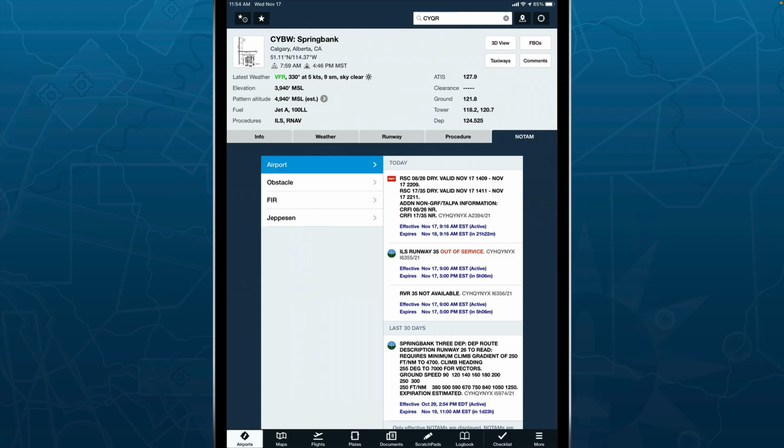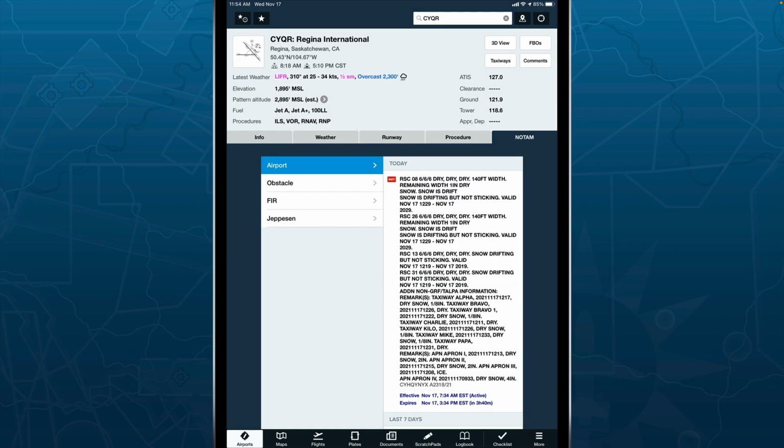Let's take a step back now and take a look at the runway surface condition NOTAM in Springbank. You'll notice that the runway surface condition is listed for each runway, and it just has a description on it, so dry and the validity date. Whereas if we looked at the one in Regina, there's a little bit more detail. Each runway surface condition also has a description, but you see additional numbers there, 6/6/6, and that's applicable for each runway. So a little bit more information.